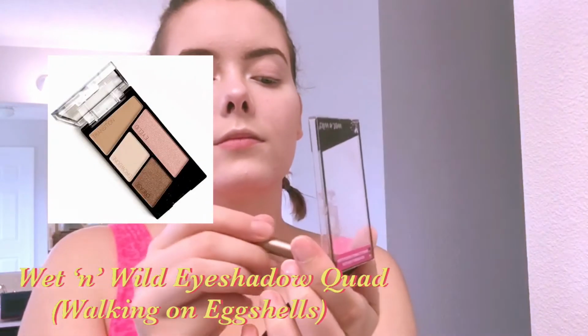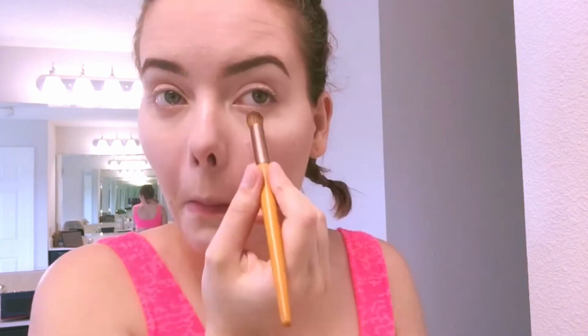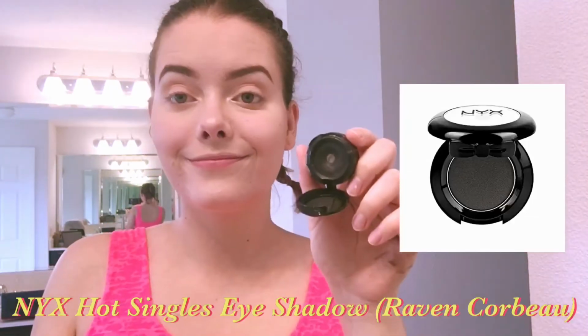And then I'll go into some eyeshadow. So I'll use this tan shade on my lid and under my eyes. Then I'll get a black eyeshadow, put some on the outer corners of my eyes, and blend it into the crease. Now with the color we use for highlighting, I'll put some on my lid.